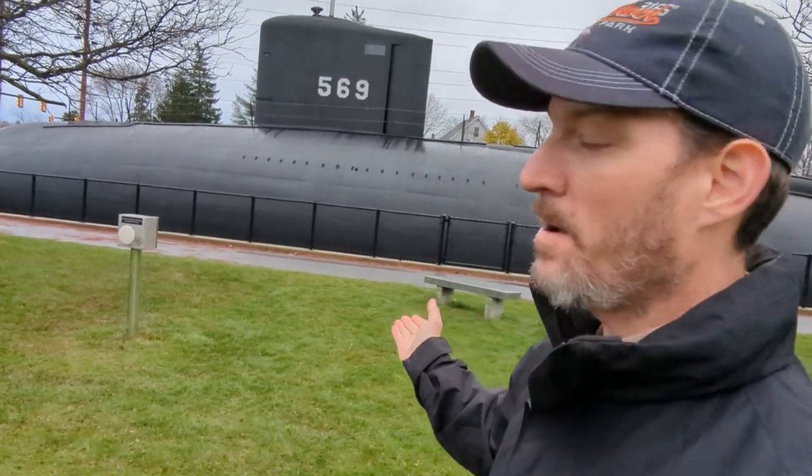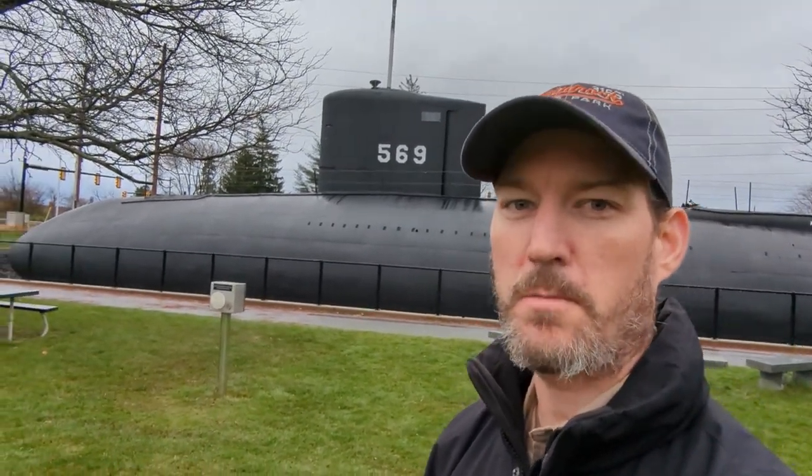It's a submarine. Today I'm here in Portsmouth, New Hampshire, checking out the USS Albacore, which is a historic Cold War era submarine from the US Navy. It's also a museum where you can go inside and look at the restored submarine. We're gonna walk through the exhibit where we can see what life was like for those people who served on board, and we're going to talk about why this particular submarine is historic and important.